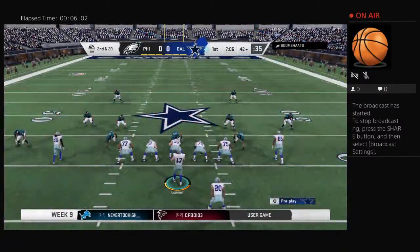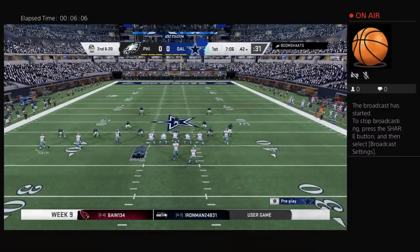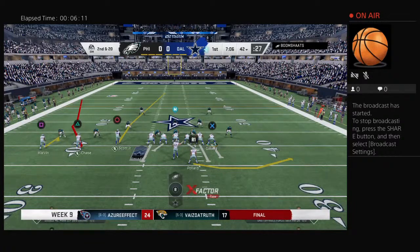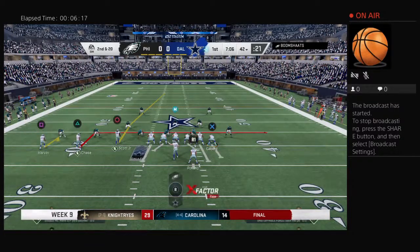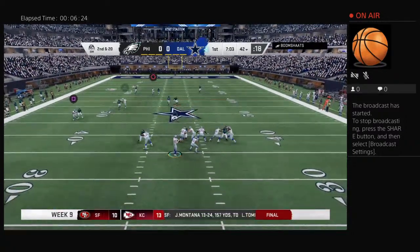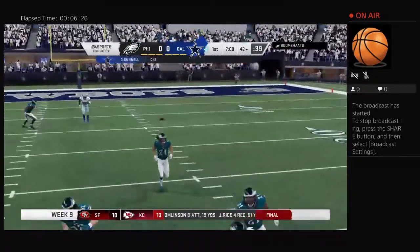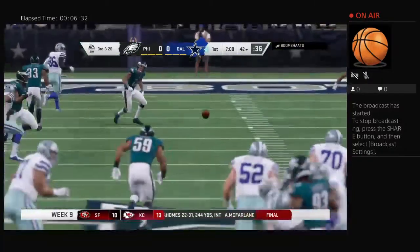So they'll come up after the incompletion for 2nd down. Here we go again. They're going to look to throw. And that will be incomplete. Tried to dial up the long one way out there, but it'll be 3rd down.